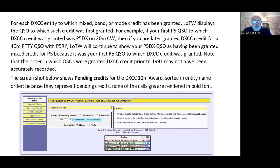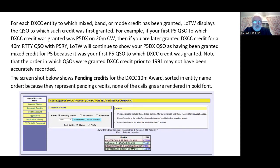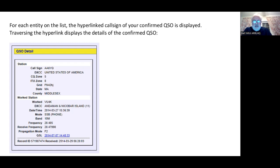Finally, in looking at pending credits, here was an example that AA6YQ had. And so we're taking a look at his 10-meter pending credits. So he had these 4 countries and says, okay, I want to get those awarded. He's looking at them individually to see what they look like. So what he did here is he clicked on each one of the call signs. And of course, as you know, when you click on a call sign, you'll see the example of the QSL details.